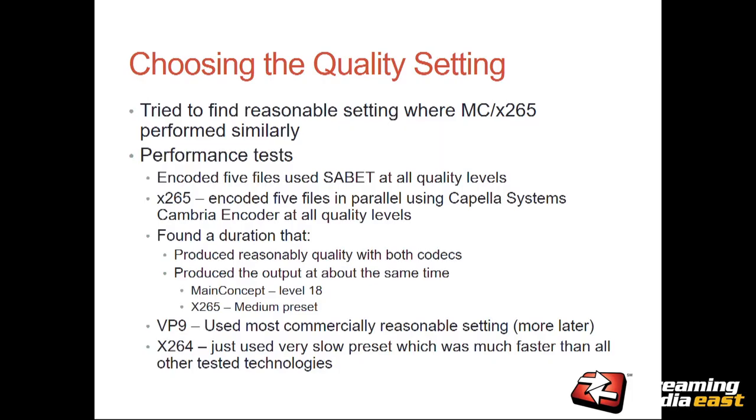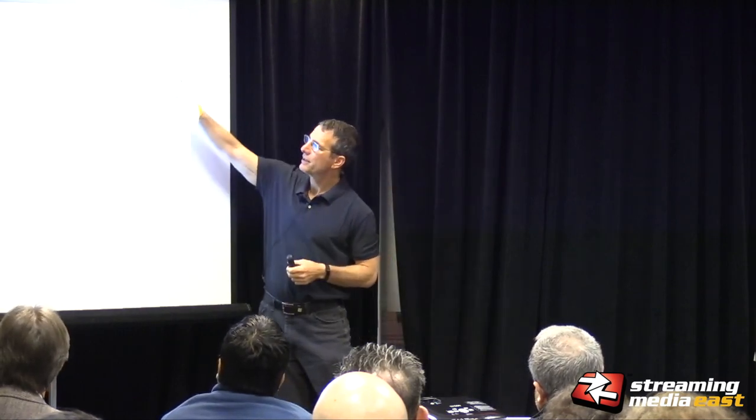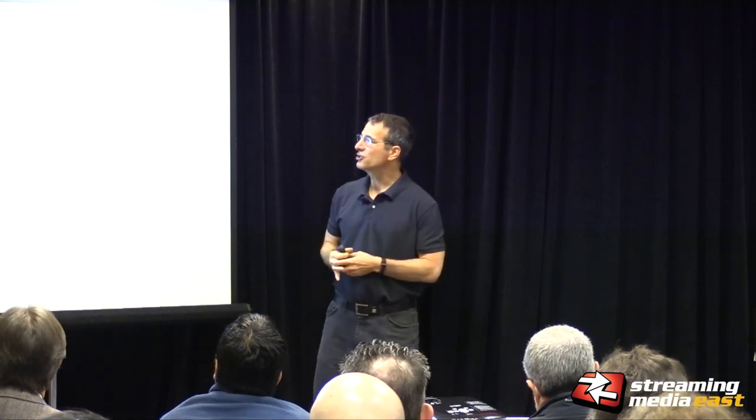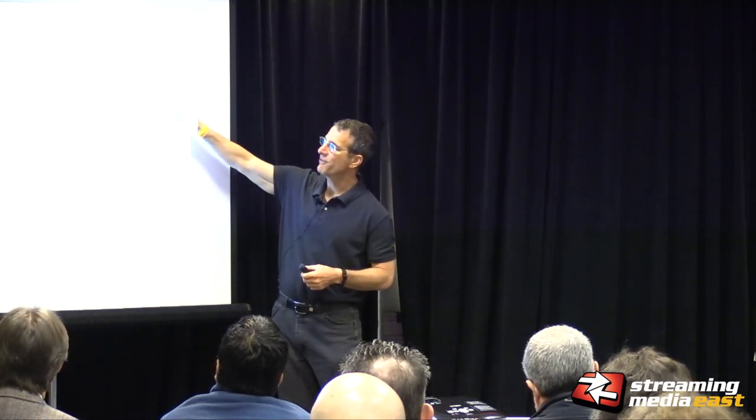What I tried to do with Main Concept and with x265 is, with all these codecs, you have the ability to set a quality level. And the quality level impacts both encoding time and quality. So when I compared Main Concept and x265, I tried to find an encoding time that matched and use the quality level from that encoding time. Because one way to look at it is let's use the highest quality encoding setting, but if one takes 2 hours and one takes 10 minutes, that's something you want to factor in. So I tried to find a reasonable time and then use the quality settings associated with that time. We'll see what that looks like in a second.